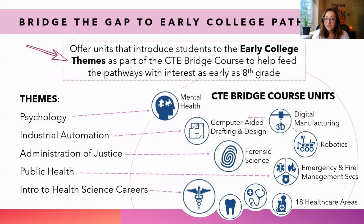So in terms of bridging the gap to the early college pathways, one way you could do that is to offer units within the CTE Bridge course for ninth graders that would introduce students to your early college themes. Since you could also offer this as part of that middle school summer program that I'll talk about more in a few slides, eighth graders could be introduced to that as well. So here you'll see just a brief connection between some of those in terms of available units that we offer that would help you to that end.